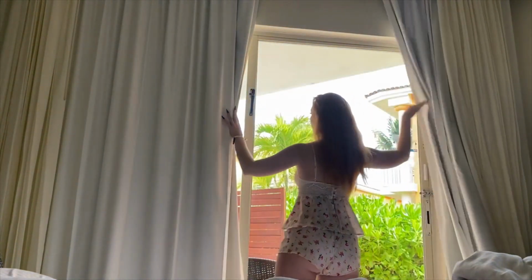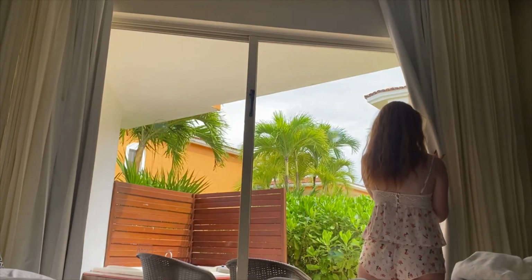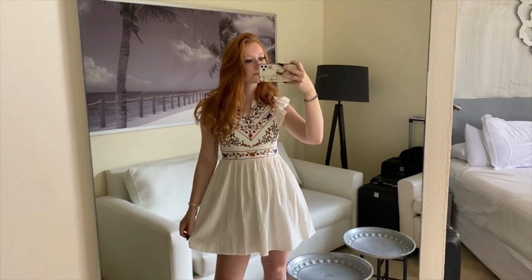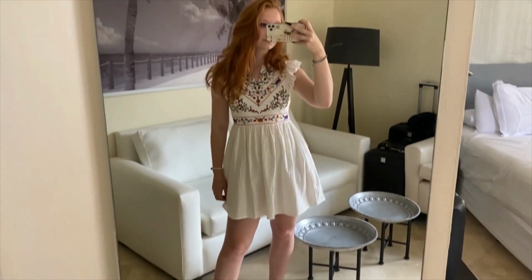The next morning, I woke up, did the same exact thing. Unfortunately, there were no critters outside. I was definitely expecting at least a lizard or something today, but we got ready to go to Playa del Carmen this day.